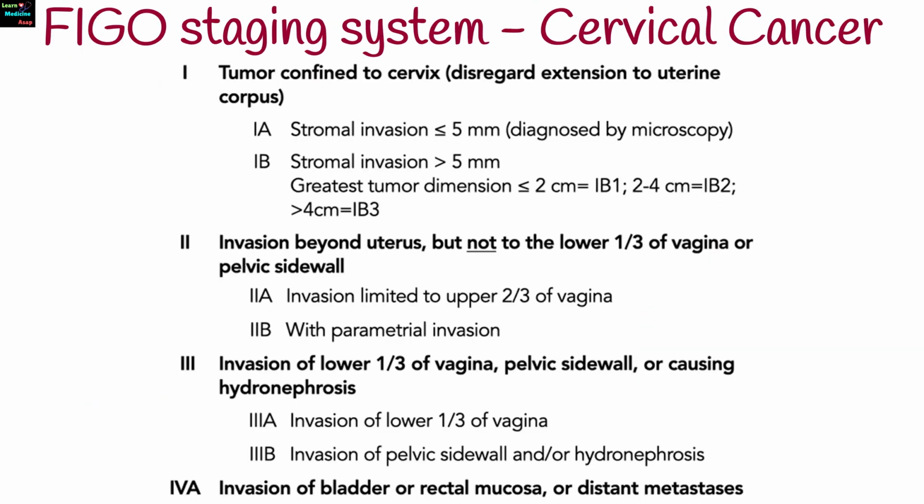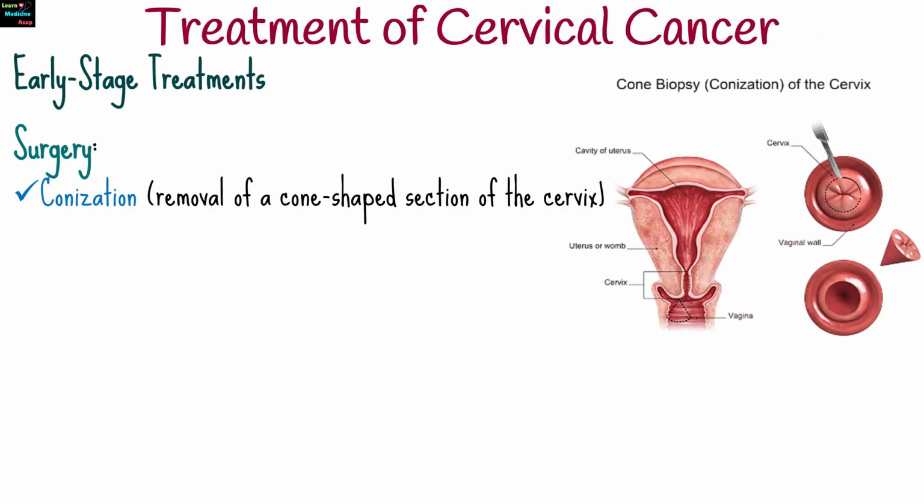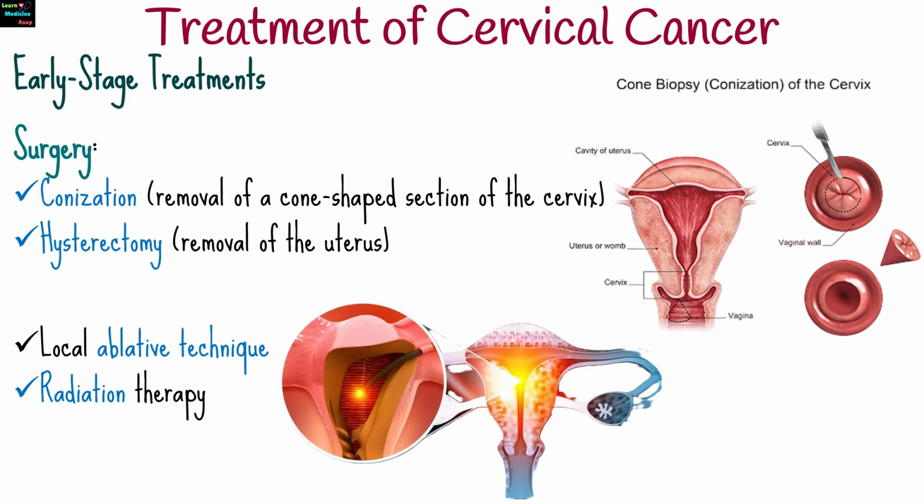The International Federation of Gynecology and Obstetrics staging system is used to determine the stage of cervical cancer and the best treatment plan. Treatment depends on the stage of the cancer, overall health, and patient preferences. Early stage treatments involve surgery, conization or the removal of a cone-shaped section of the cervix, hysterectomy or removal of the uterus, and radiation therapy may be combined with chemotherapy in certain cases.